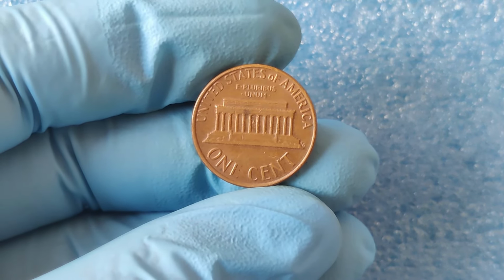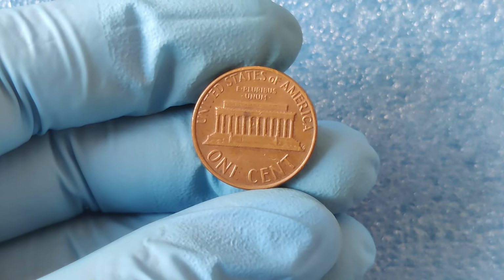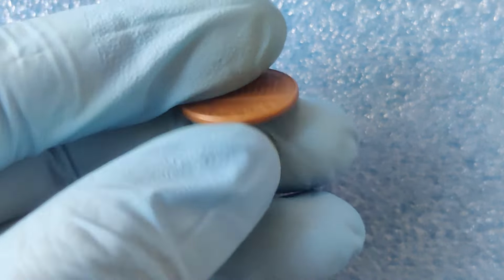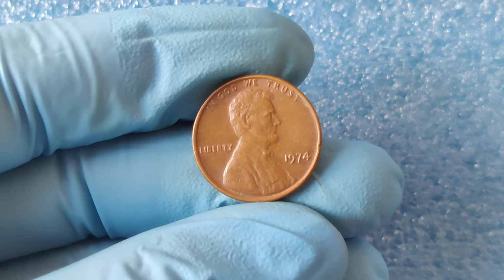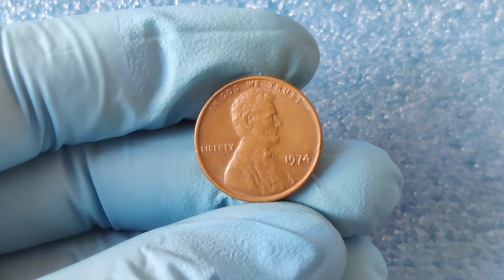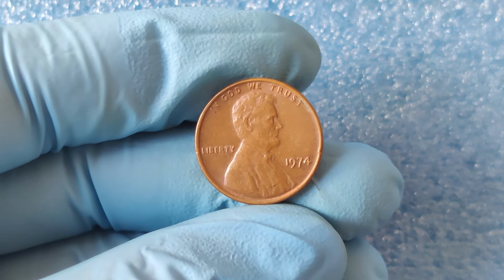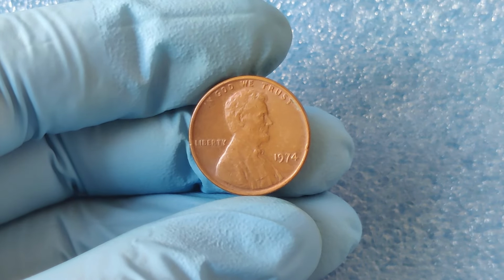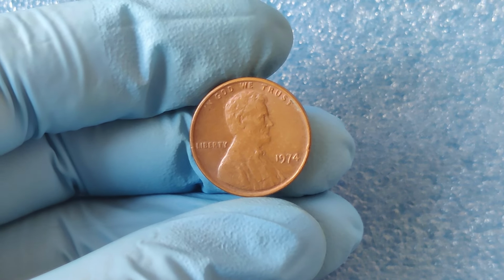One of the most famous versions of the 1974 penny is the 1974 D aluminum penny, produced at the Denver Mint. There are only a few of these known to exist today, and they are considered one of the rarest and most valuable Lincoln pennies out there. In fact, one of these pennies was recently valued at a staggering $58,600.